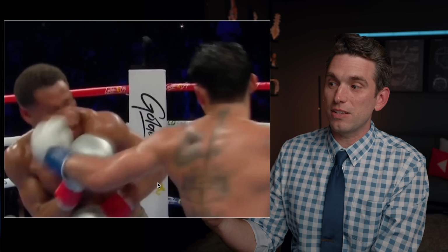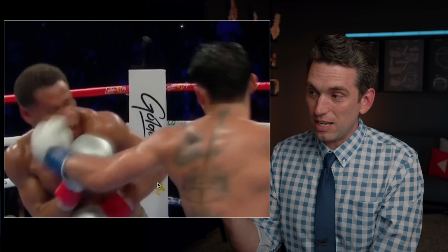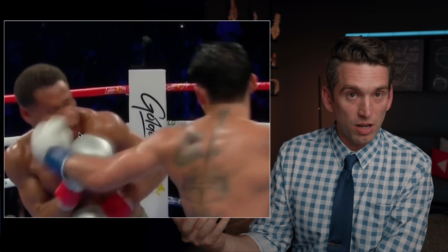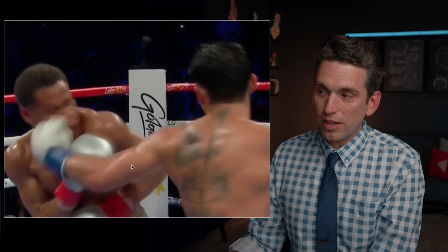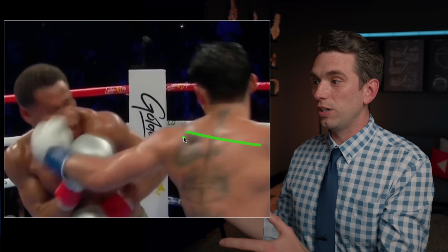If he's able to make this more solid, if he's able to maintain the rigidity and keep it fixed and in a nice position, you deliver more of that blow into Haney, potentially causing more of a knockout punch. I think part of that is because of the position of Garcia's upper body here. So he's really opened up.